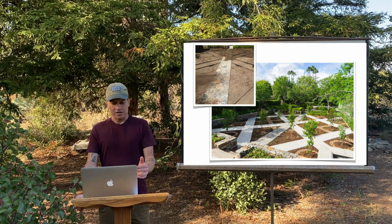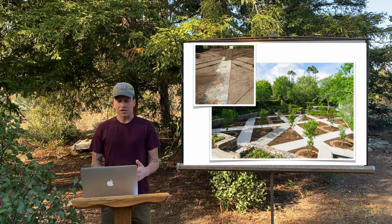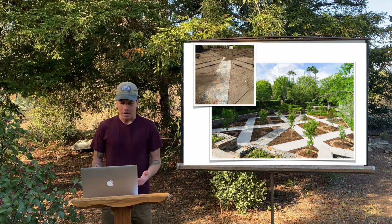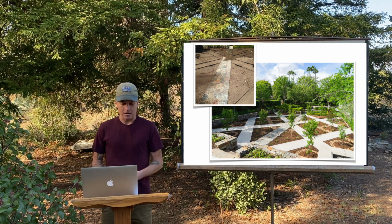We used steel edging for this landscape because we had a lot of straight lines, so it worked really well. And also, you don't have to worry about bender board pulling up. It's going to last a long time.